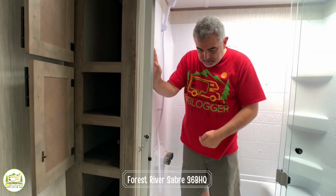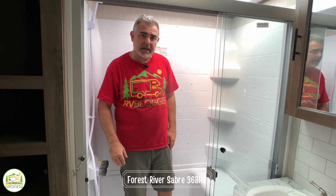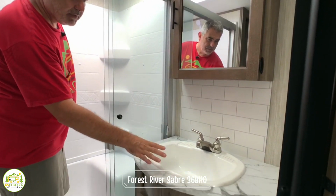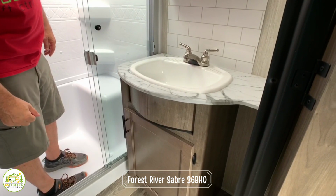In the shower itself, this is about a 4-foot wide shower. It has a seat on one end, a few shelves in here, which is kind of nice. And then it's got a nice medicine cabinet, plenty of storage in there. Really good sized vanity with some extra countertop space, and then more storage down below.